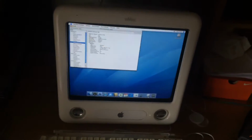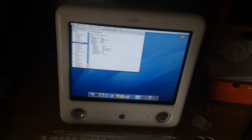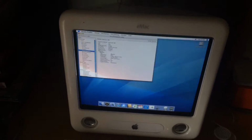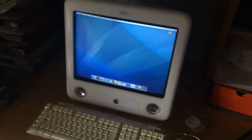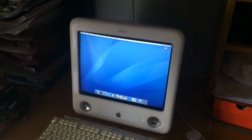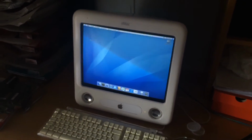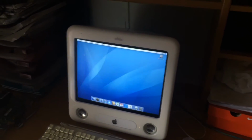It's actually its weak point, because of the processor in this graphics card, it can't run Leopard. But with 512 megs of RAM and a 700 megahertz G4, it won't be that fast anyway, so Tiger runs pretty decent on that hardware, to my surprise. Tiger still runs sorta decent on G3s if you have them upgraded a bit, but I don't know about this eMac because I haven't used it that much, so I think it runs pretty good.